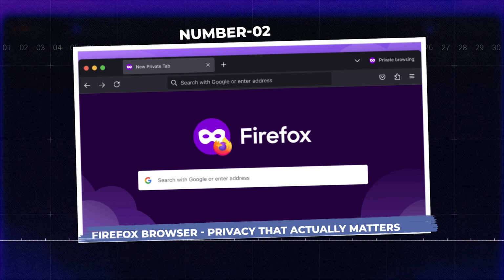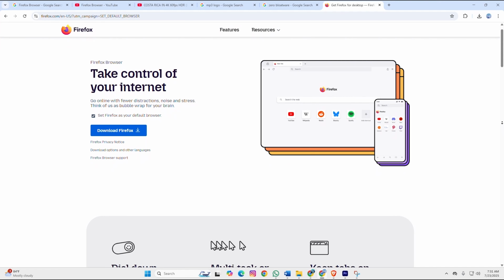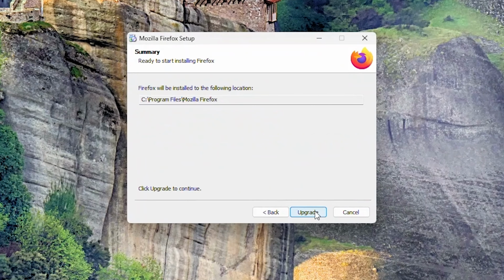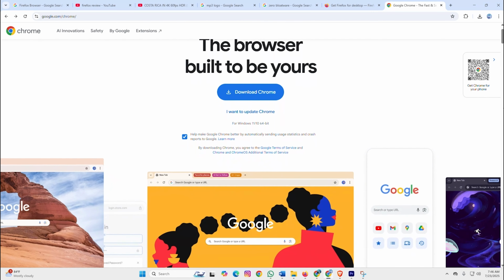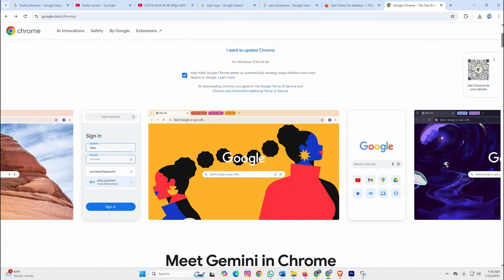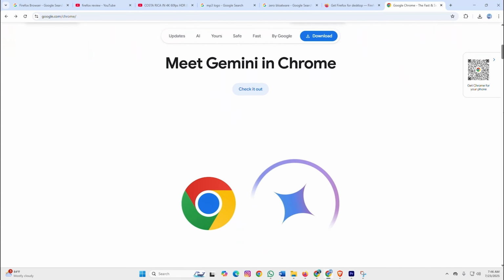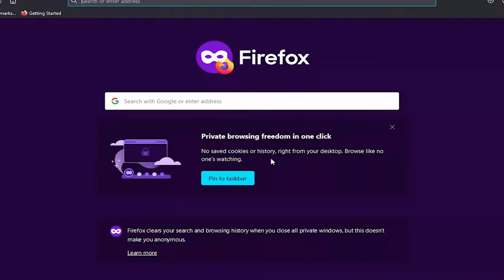2. Firefox Browser. Privacy that actually matters. Next up is Firefox, and I know what you're thinking. Another browser recommendation? But hear me out, because Firefox is doing something significant that other browsers aren't. While Chrome is basically spying on everything you do to sell ads, and Edge is trying to force Microsoft services down your throat, Firefox is actually built for you. Mozilla, the nonprofit behind Firefox, doesn't have a business model based on harvesting your data.